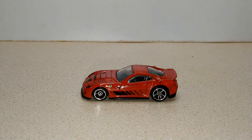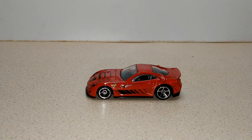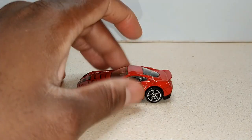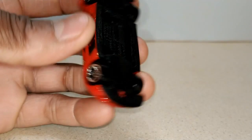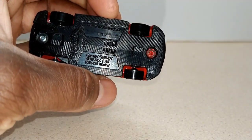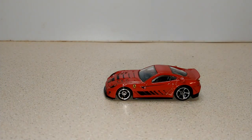I just decided to do another Ferrari Friday. You know, I got a lot of them. I've had them ever since I started collecting. So, this is what we got here today: the Ferrari 599 XX. Yep, this is the first version that came out in the main line. This is not the debut version. The debut version was in the Speed Machines line, but there were like 3 or 4 different ones of them.